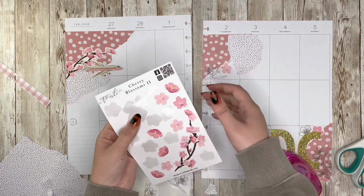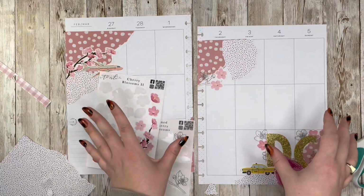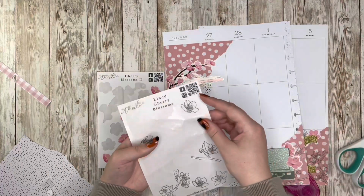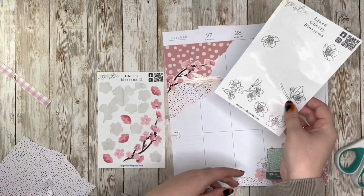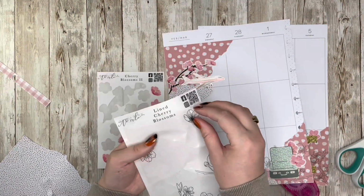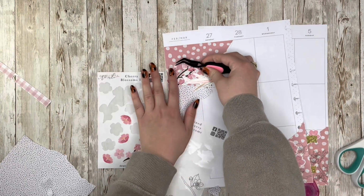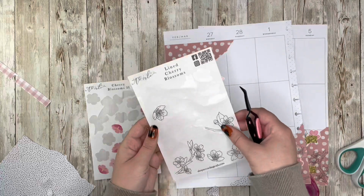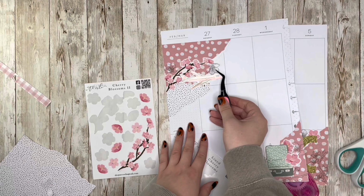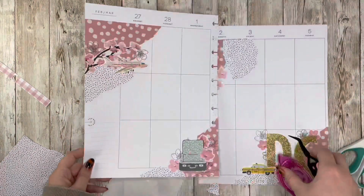I just want some of the pink ones in there. I would like to layer them so that every cluster has a little bit of the black and white and a little bit of the pink. This one didn't get any of the black and white, so let's add some of that in. I don't know if it'd be too much to add this branch or if I should just stick with the single blooms for this. Let's just go with the single blooms. Might make things a little bit easier. And then this one is going to go right over here. So we do have some cherry blossoms that come off the edge of the scrapbook paper.